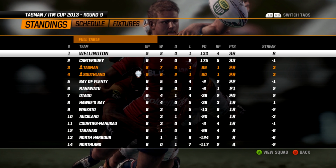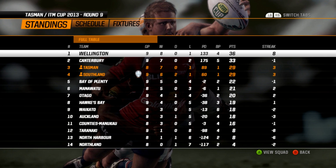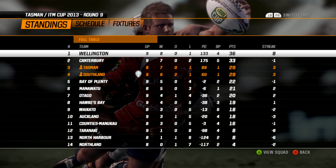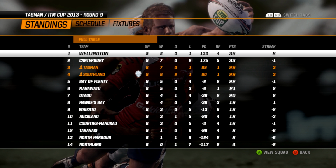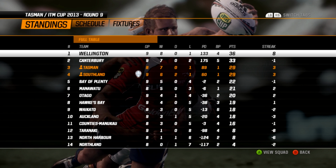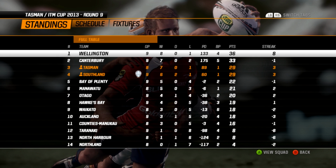The standings look a bit like this. Wellington now top of the table. They've inflicted Canterbury with their 2nd loss of the season, so they go top. 1 loss only for Wellington. They're on 36, Canterbury 33, and then there's Tasman and Southland on 29 each. Look at the difference though. Southland 2 draws and only 1 bonus point for the 2, but they're only 2 of 4 sides who have a positive points differential, which is a massive thing to have.